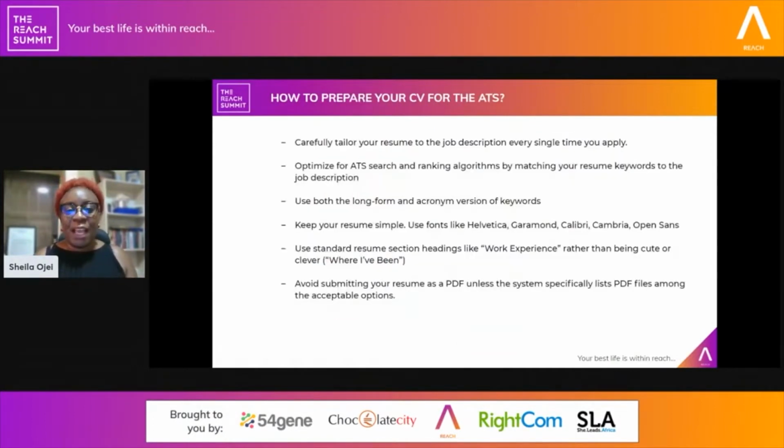So how do you prepare your CV for the ATS? I feel like I've gone through that a little bit. But first of all, like I said, carefully tailor your CV to the job description. Optimize for the ATS search. Use both long form and acronyms, just like I said. Keep your resume simple. Use the standard resume section headings, and avoid submitting your resume as a PDF unless the system specifically lists PDF files among the acceptable options.